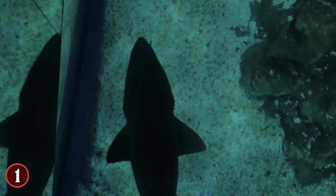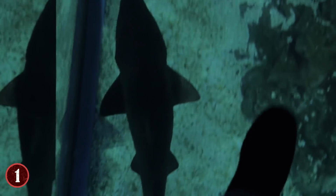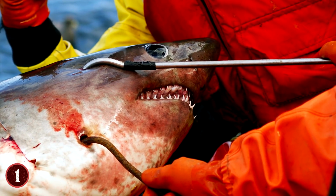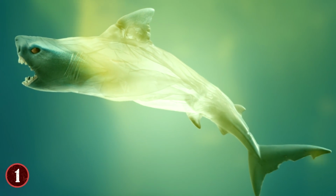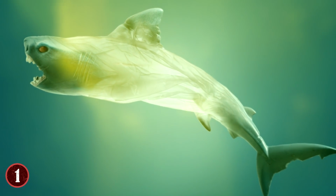After word of this came out, it was revealed that the shark was real and that it had been caught by fishermen and donated to the park to show off in their aquarium. There's no doubt, though, that the looming figure of this shark draped in the green hue of the liquid makes it extra specially creepy.